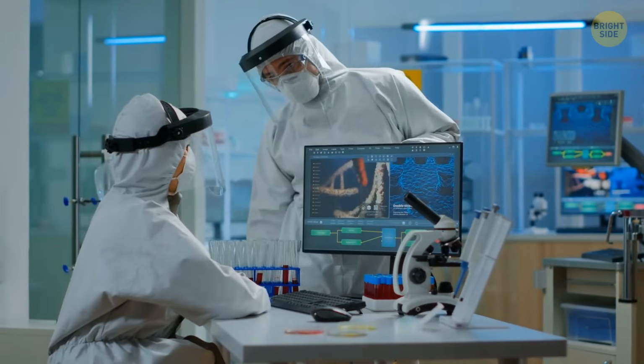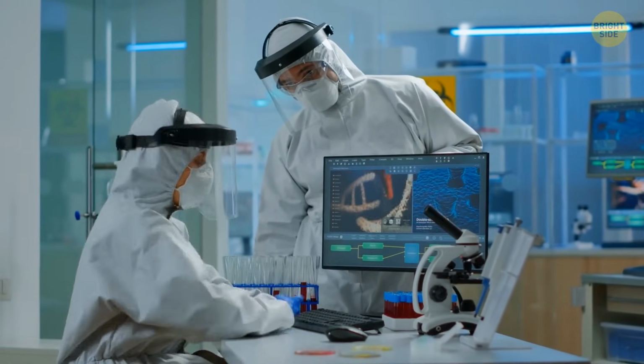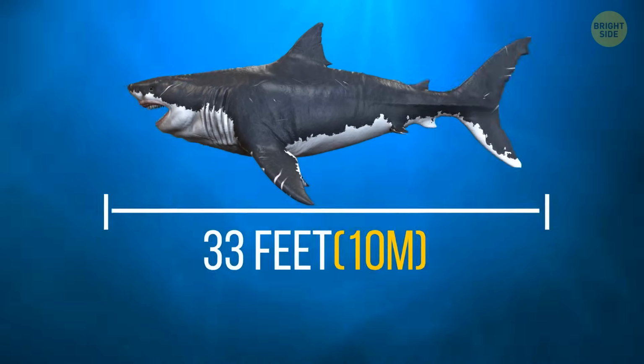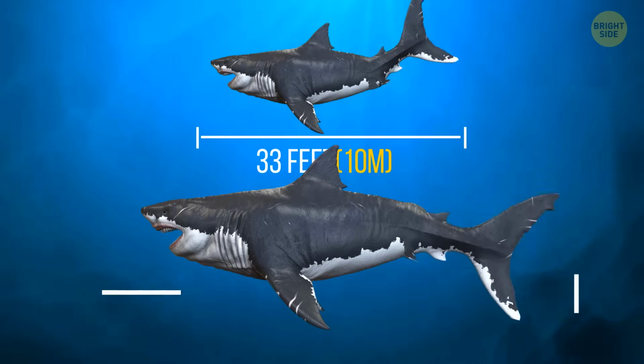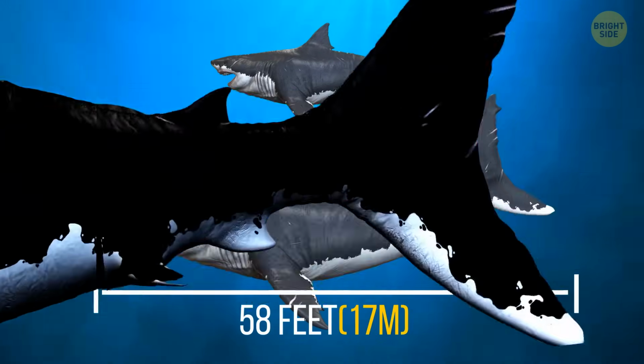Scientists estimated the size of the prehistoric shark using calculations based on the measurement of the length of a megalodon tooth. On average, the size of a megalodon shark was 33 feet long. The largest of the species could reach up to 58 feet long. However, these megasharks may have been even bigger than we ever thought.